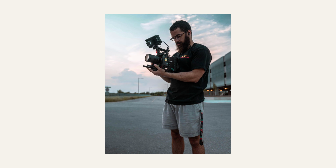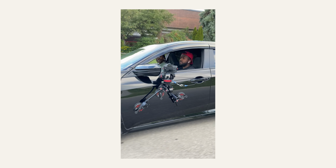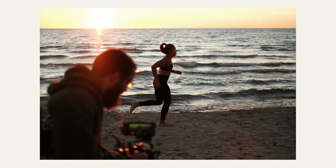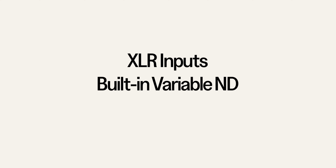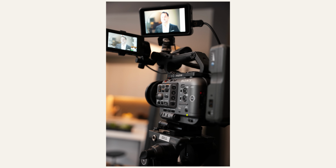If we go back 2 years ago, in my personal kit, I had a Sony a7S III for video and an a7 III strictly for photo. The a7S III still to this day is an amazing camera, but I was looking to step in the direction of becoming an owner and operator of a cinema camera. And at that time, the camera I was looking at was the Sony FX6. I was looking for features such as XLR inputs, built-in ND, and a cinema-style camera body. At this time, I thought the FX6 was a perfect fit for that.